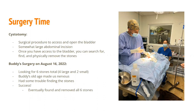So I called my veterinarian once again, and he's right there in that picture with me. And we opted for surgery. So the surgery is a cystotomy, like I mentioned earlier, which is just a surgical procedure to access and open the bladder. It involves a somewhat large abdominal incision. Can't really see it in the picture there, but it was pretty large, larger than I thought it would be. And then once we have access to the bladder, you can search for, find, and physically remove each of the stones. And having those radiographs is key because we know exactly how many stones we're looking for and how big or small they are. So for Buddy's surgery in particular, 6 stones total.